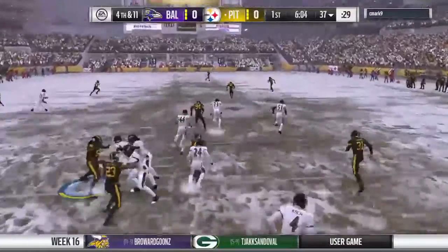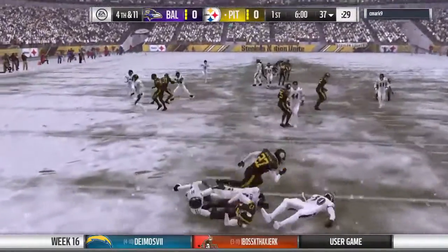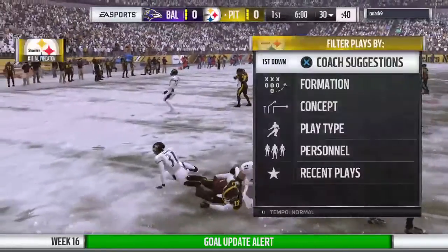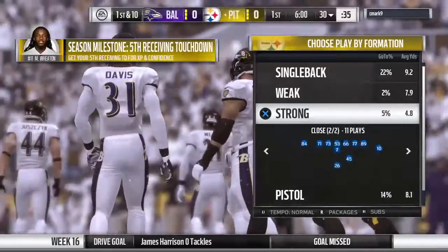But he'll get this away into the icy winter air. 33 yards is the distance on the punt there. And the Steelers will go on offense here, 1st and 10.